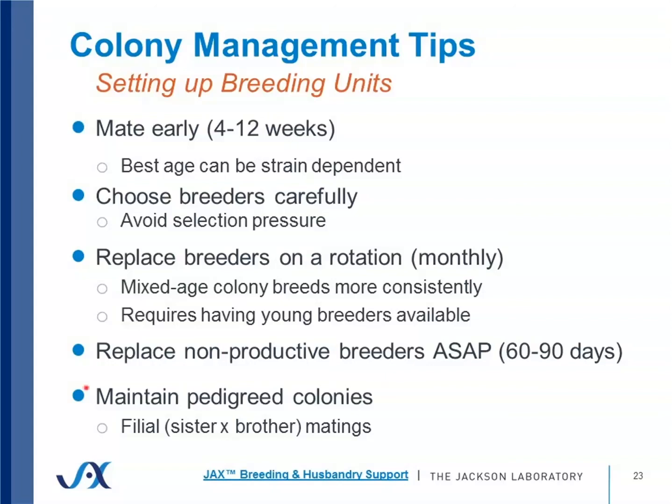To safeguard the genetic integrity of mouse strains that are critical to your research and are bred in large colonies, you may want to maintain a pedigreed colony using only brother-sister matings.